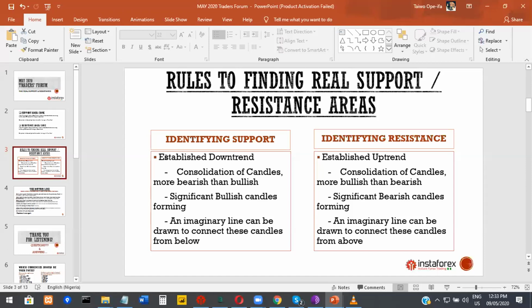Okay. Established trend. Look for consolidation areas for its support, more bearish than bullish. Resistance, more bullish than bearish. Significant bullish candles forming, that is the ones currently forming now. And of course, you should be able to draw that line across. Let's get back. So that's that.